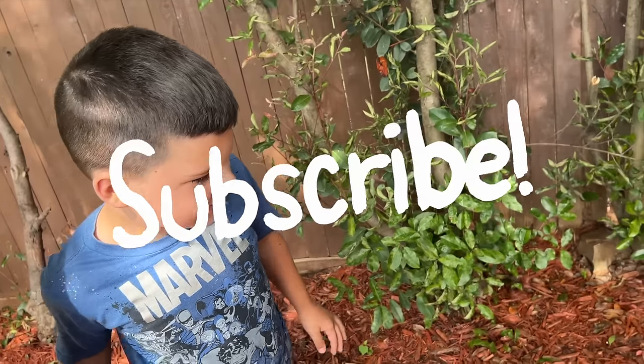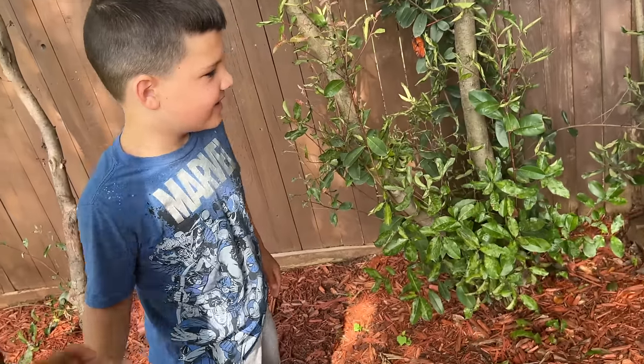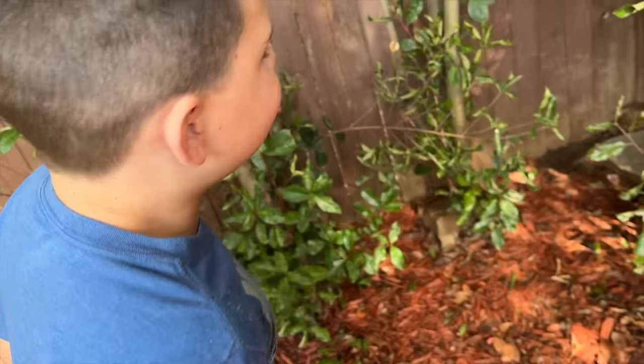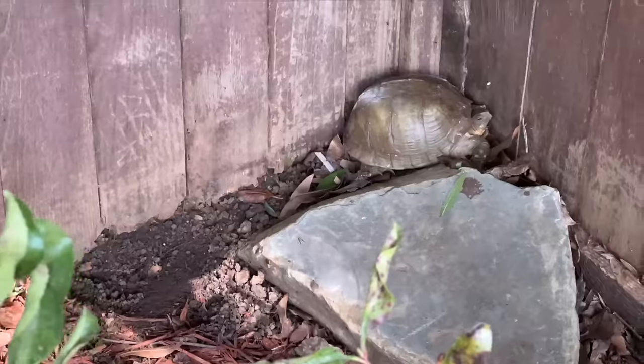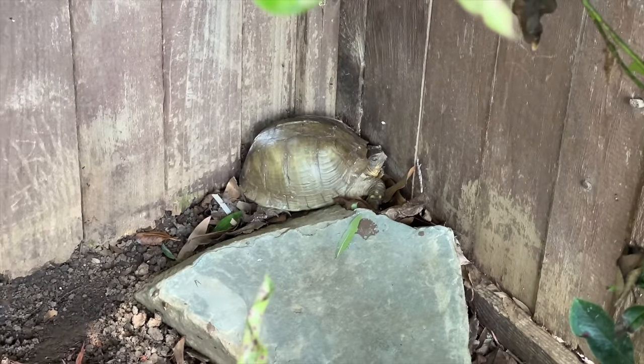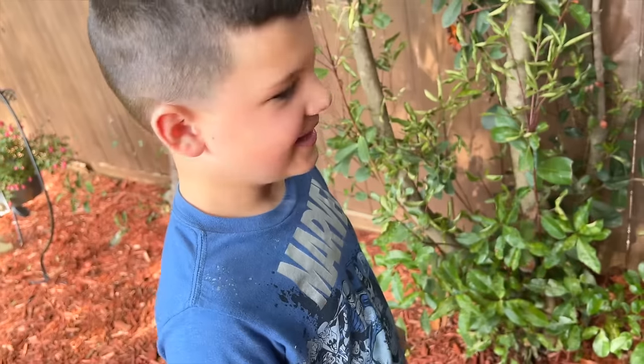Go look by the... He's by a rock. Okay. He's by a rock. I found him. You found him? There he is! Look at him. Oh, he's so cute. Aww. Should we get him out? Yes. Okay. We should keep him as a pet.